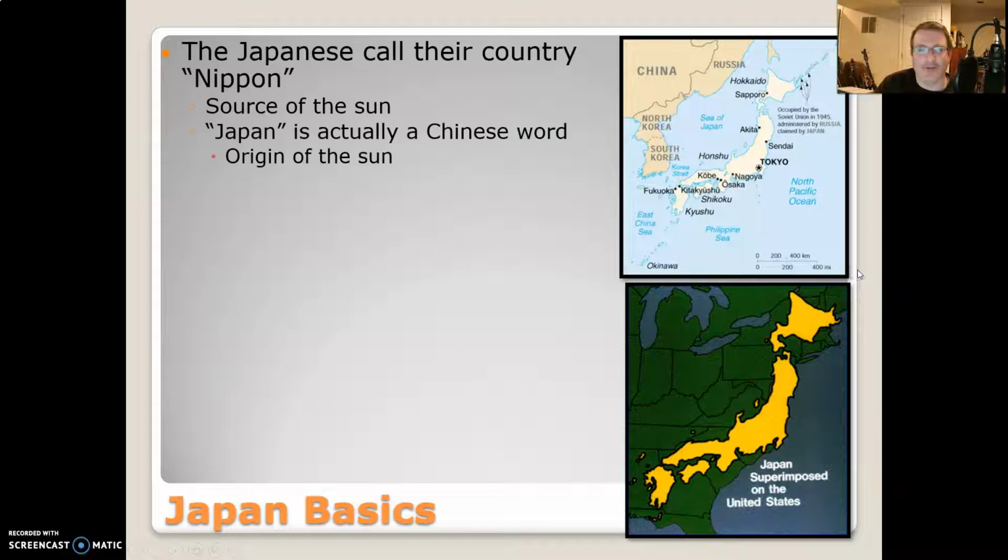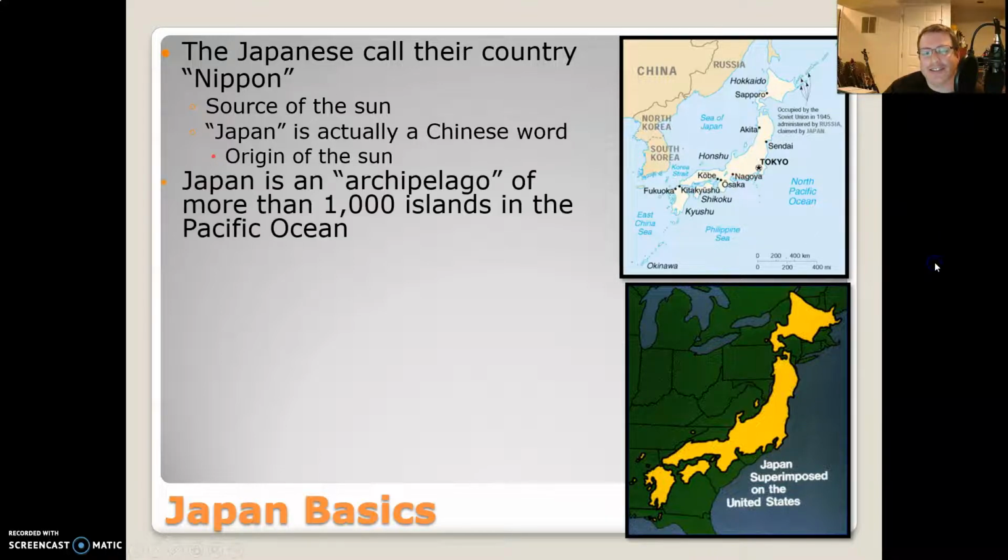Alright, so Nippon is what the Japanese call it, and that's origin of the sun, source of the sun. The Chinese call it that because we see that the sun rises in the east, so to the Chinese, it's the land where the sun rises. This is a pretty cool map here, just showing the relative size of Japan and how tiny it is. It only really goes along our east coast of the United States.